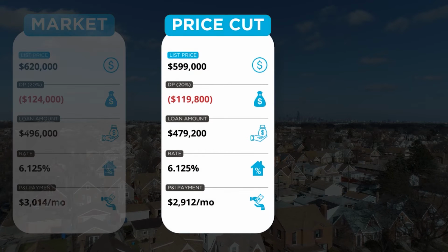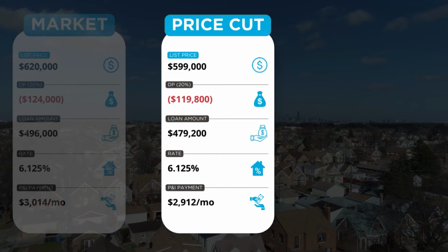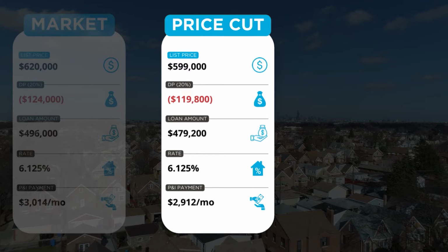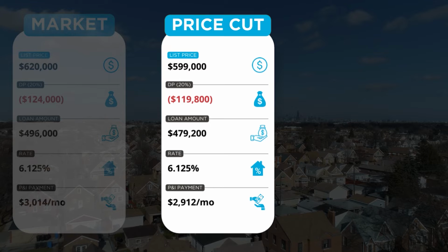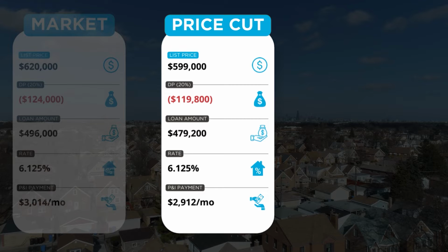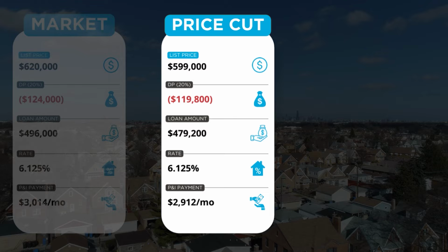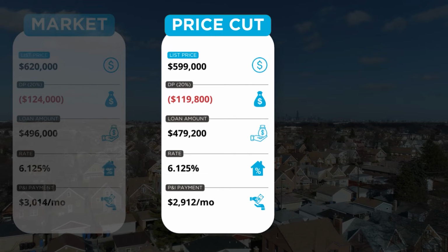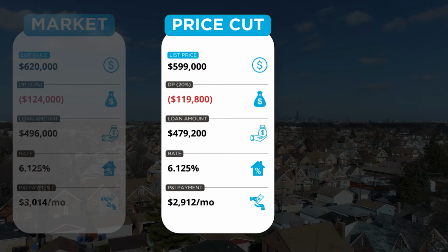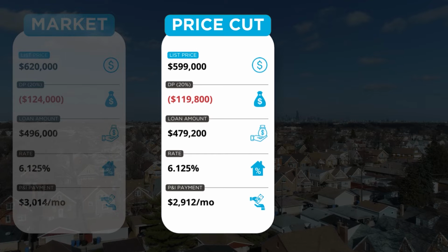But let's say due to slow sales, you decide to cut the price to $599,000 to hit a lower price point, make it more appealing, and also more affordable for your buyers. How much does the monthly principal and interest payment change with a $21,000 price cut? Under this scenario, the monthly principal and interest payment falls to $2,912, saving your buyers $102 a month. You cut the price approximately 3.4%, and the payment went down approximately 3.4%.